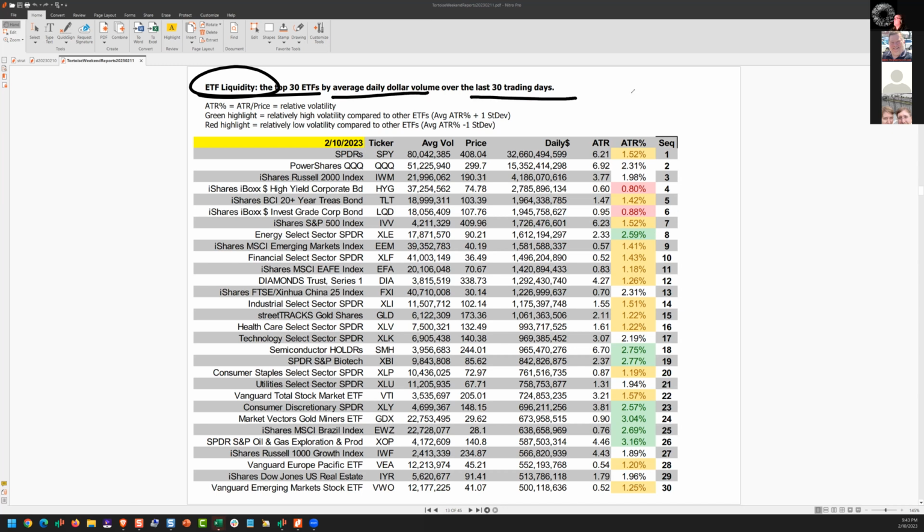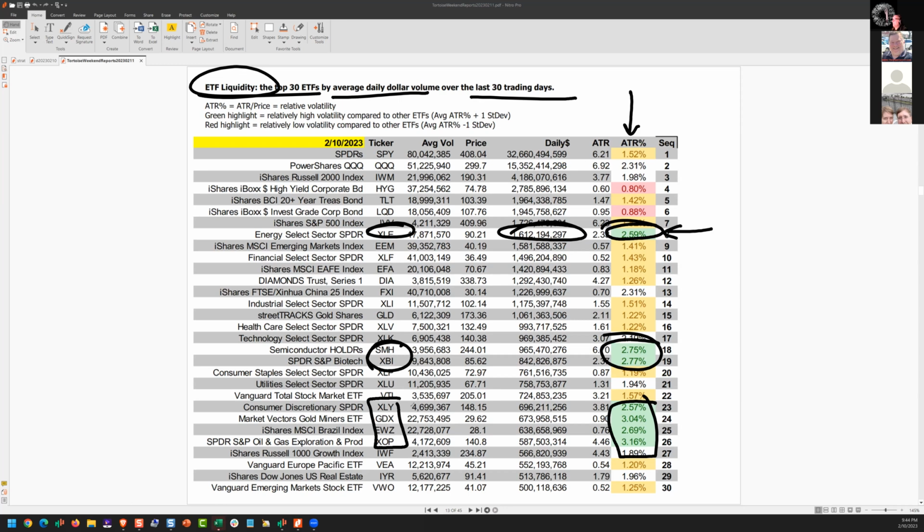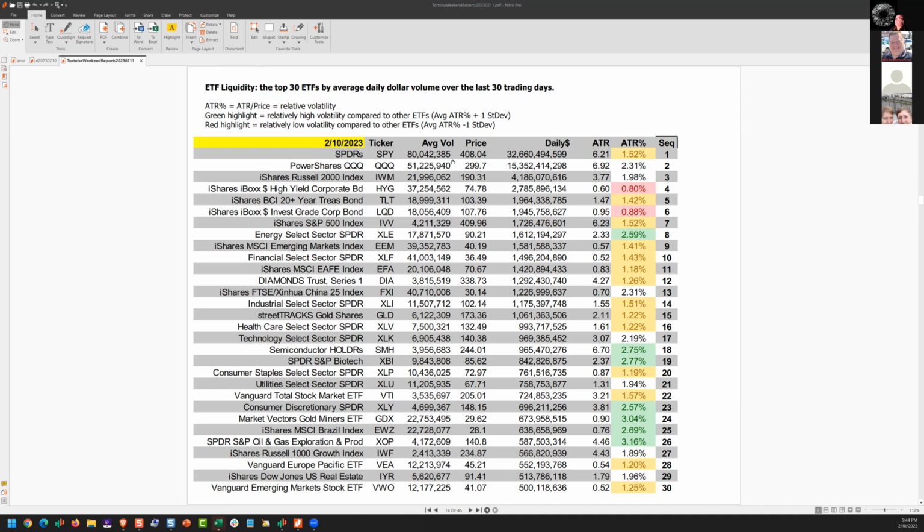And now in terms of tradability, the ETF liquidity based on average daily dollar volume, last 30 trading days, we're looking at ATR percentage. The ones in the green are very liquid and very volatile on a daily basis. So energy, semis and biotechs, and discretionary, gold miners, Brazil, and oil exploration. All very, very liquid, very tradable for short-term targets.